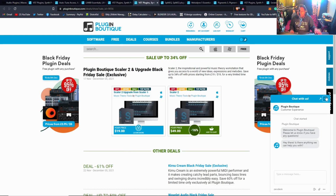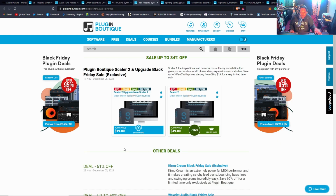Next up, this is not on sale per se, but I still think it's a really good plugin to get. Plus, you get a free plugin if you buy it. Scalar 2. If you don't own Scalar 2 right now, you need to buy it. They did a bunch of upgrades to it.